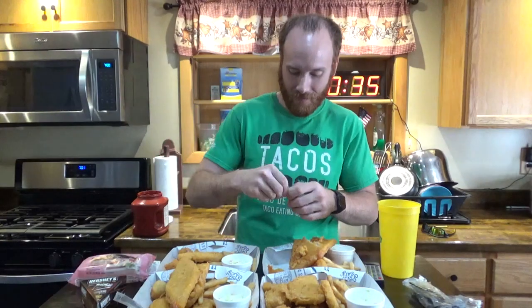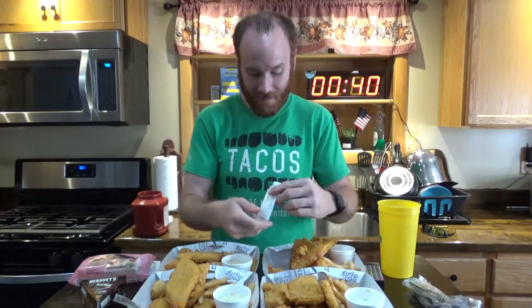Not gross. I should have got some clams, but I forgot about it when I was there. Double gross. Don't necessarily care for steamed clams, but I like fried clam strips.